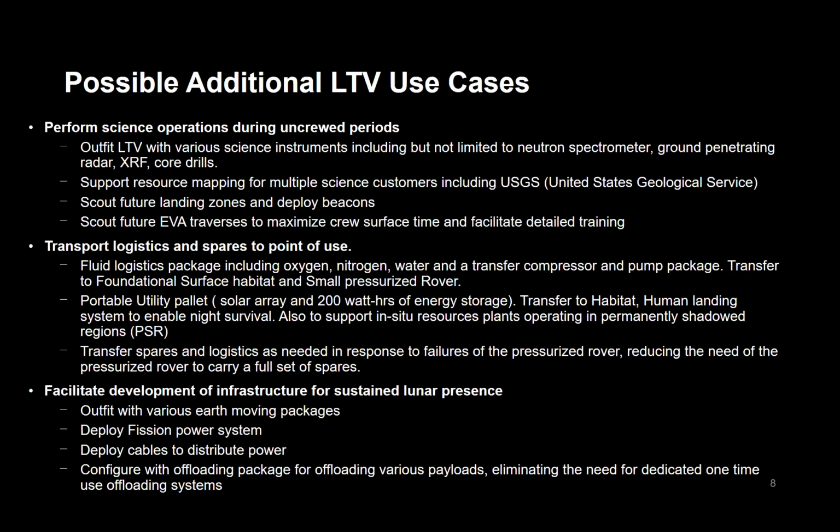Another application that we're looking at is to have a spares depot. Picture you're out in the small pressurized rover and it breaks down, and you have critical spares to stay alive, but maybe not the spare you needed. So the LTV could transport this spares depot that has all kinds of spares, and you could fix it. And then, big picture, facilitating the infrastructure of sustained lunar presence with earth moving packages, deploying cables to distribute power, and things of that nature. Okay, next slide.